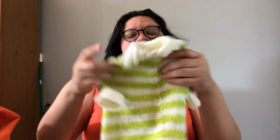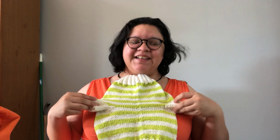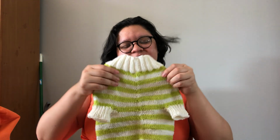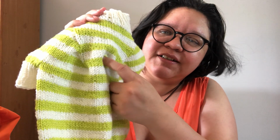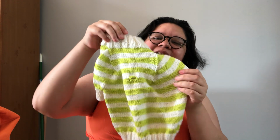And then my last FO is the striped pup sweater by Stephen West. It's this one. I just finished it. It's so cute. This one is for my brother's pug, and it's a Christmas present for her. It also has a harness hole. But it's so cute.